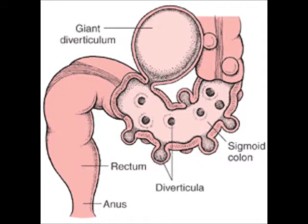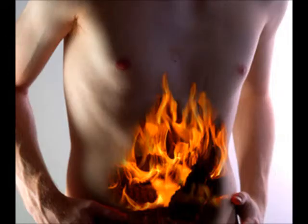Diverticular disease occurs in small pouches that bulge out in the colon. It is an inflammation or infection in the pouches. And there is chronic heartburn, a digestive disorder called gastroesophageal reflux disease. It is caused by gassy acid that flows from the stomach and into the esophagus.